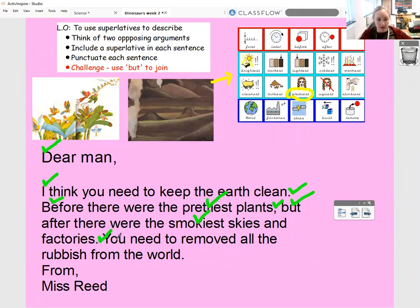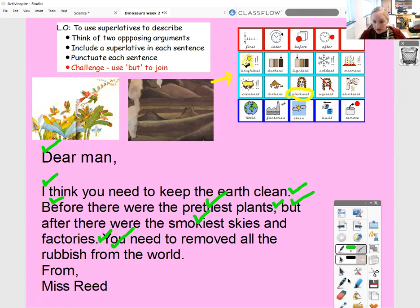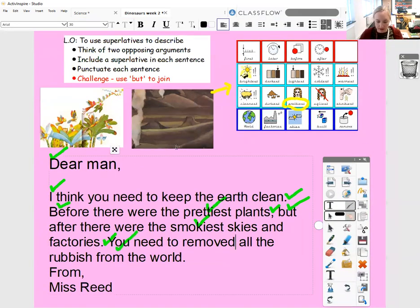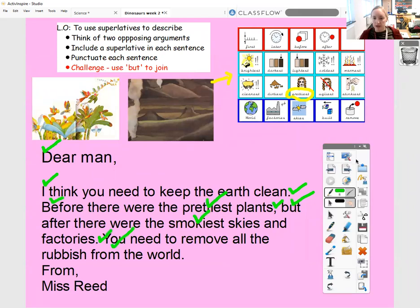And then let's check my last sentence as well. I've got my capital letter there. You need to remove, misread, you've not spelled that correct. This is why you always have to edit it. So let me check. I need to make sure that's not in the past tense. So here, you need to remove all the rubbish from the world, and a full stop at the end. And then I've also said who it is from. Fab, that is looking great.